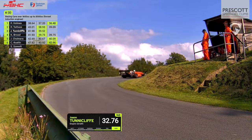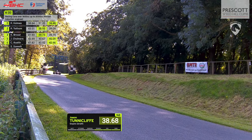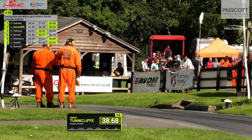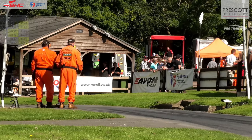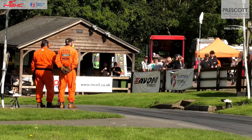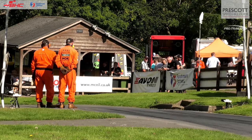But yeah, a great run from Wallace just early on, a 36.15, just 0.01 off the quickest time of the day from Scott Moran early on today. Well, Jason Tunnicliffe did a 38.68, which drops him up to second, but he's still 2 seconds behind Paul Hames, who at that speed could end up in the runoffs tomorrow. We'll have to wait and see.